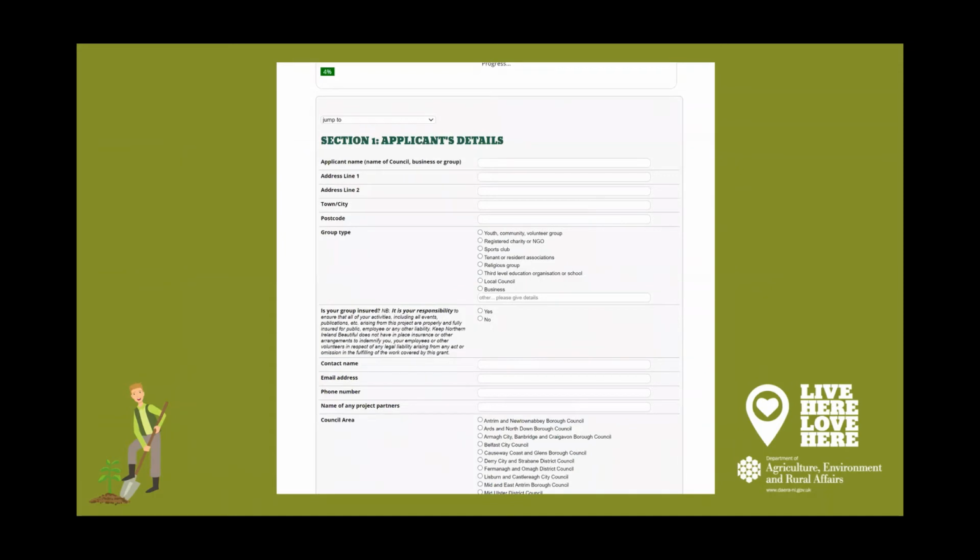So you will need to enter a project name, and then whenever you begin your application, you will need to start adding in your applicant's details. So this is the basic information. We ask that whoever does submit this content, that you please do put in an email address that you will be contactable on, and a phone number that is a working phone number. So then if we do need to get in touch with you, all the details are correct.